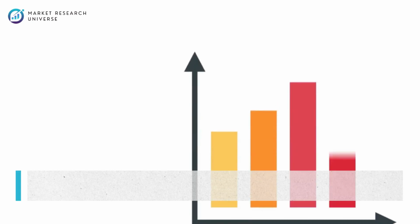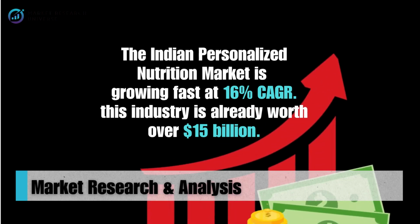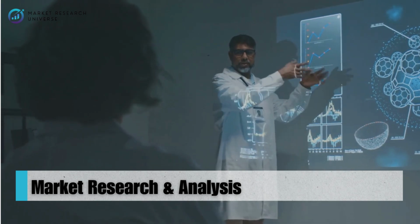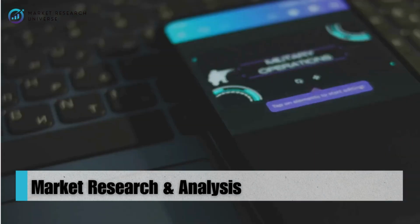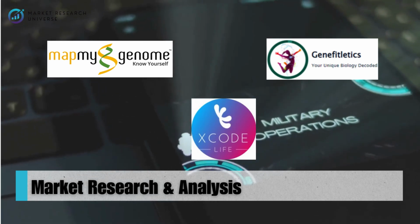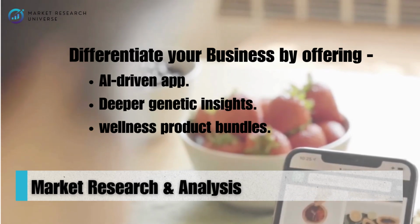Now let's talk market potential. The Indian personalized nutrition market is growing fast at a 16% CAGR. Globally, this industry is already worth over $15 billion. People are shifting from general diets to DNA-based custom diets that target long-term health. This is not just a trend, it's the future. Competition includes brands like MapMyGenome, Genefitletics, Xcode Life. You can differentiate by offering an AI-driven app, deeper genetic insights, or wellness product bundles.